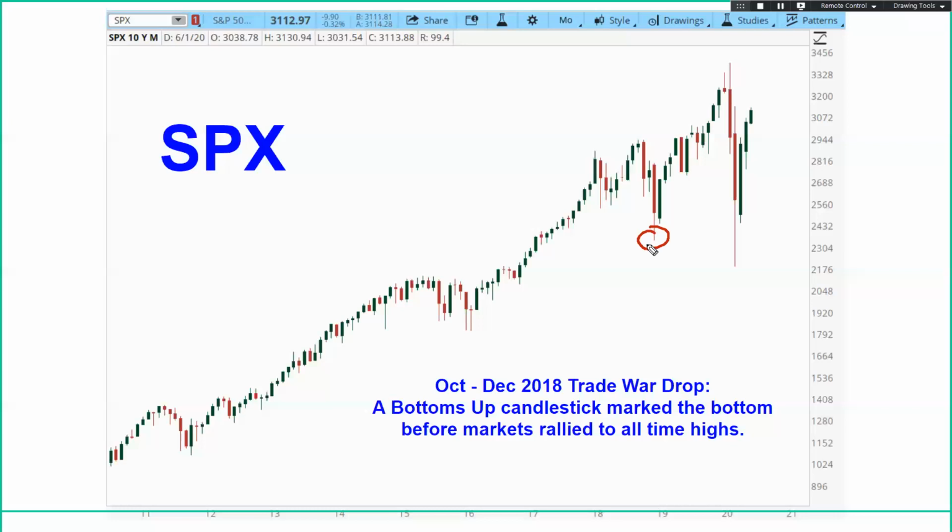Most people were prepared for the market to drop. I believe this is when the trade wars were really in high gear with China and the United States. And a lot of people thought, wow, this is really going to take it down. We had not seen a huge drop like this in a very long time. And people were like, well, it's ready to go down. But lo and behold, we had a bottoms up candle. And this was on the monthly chart, by the way. And boom, we saw the market go back to all-time highs.